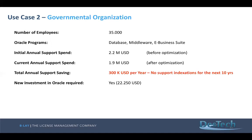What we did is that by working together with them and reconciling the deployment data that they gathered themselves, and by looking at the contractual terms that they had, we identified the different orders for which we could kill the support completely. We identified the specific orders for which they were able to rebuy new licenses against more favorable terms. And we were able to determine how we could migrate different licenses from certain metrics to another metric in order to get rid of the shelfware licenses. Again, a company that is still enjoying a support saving of 300K year over year.